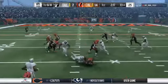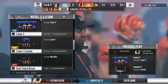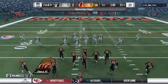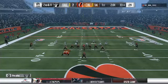Now Mixon. And maybe a measure of revenge there. He's had his way in this one, but this time they get him behind the line. It's a loss of a yard there, and now 2nd down. Offense walks to the line for play number 7 of the drive. Now let's go!